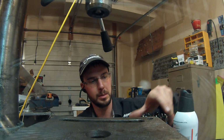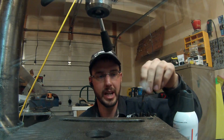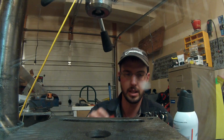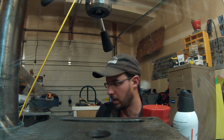And then these are supposed to be the best HSS bits you can buy. This is a $300 set of drill bits right here. This is as good as it's going to get for HSS. So we're going to put them all to the test. I'm going to put them all in the drill press. We're going to start drilling stuff. We're going to drill hard stuff, soft stuff, and we're going to see where everything lines up on the field.